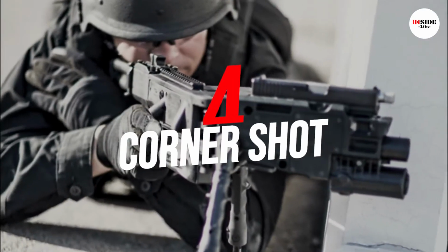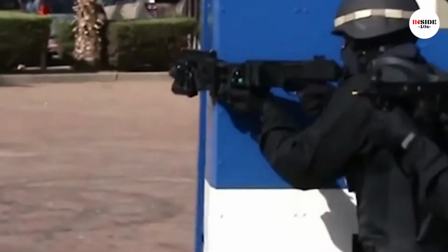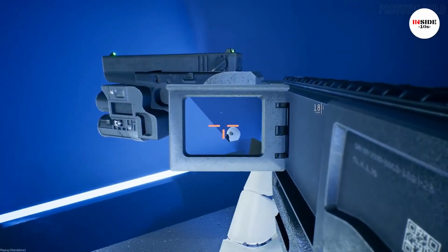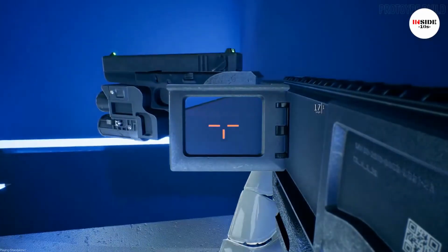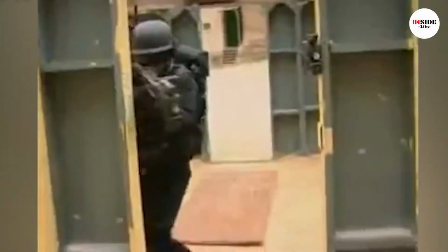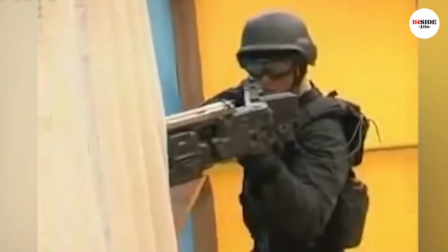Number 4. Cornershot. Being able to shoot around corners is the military's dream, meaning they can fire at a target without exposing themselves to risk. The Cornershot device itself is capable of working with a range of pistols, which makes it flexible, but due to the nature of the weapon, its range is effectively limited to 100 meters.